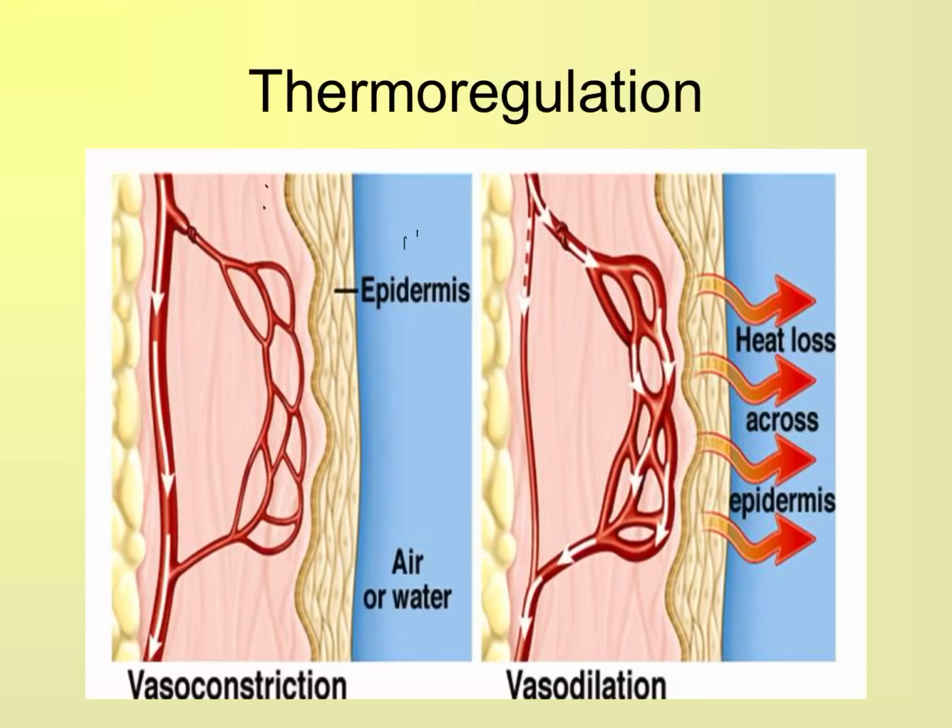I just want to get into the body temperature, the thermoregulation. So thermo refers to temperature, regulating our temperature. There's two ways that your skin does this. One is with the capillary network in the dermis. So notice that this upper layer, this is your epidermis. Our blood supply is not there. Our blood supply is in the dermis.